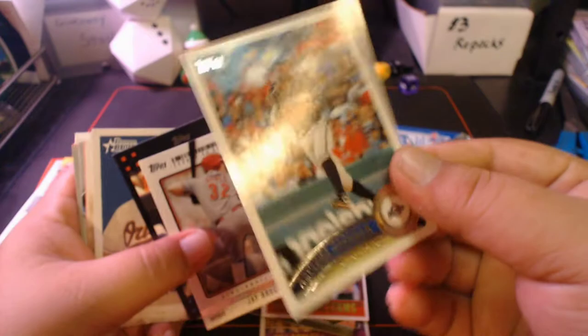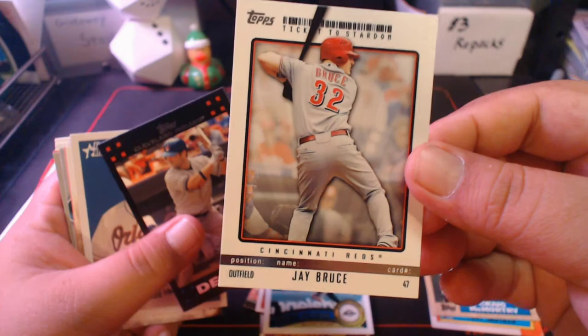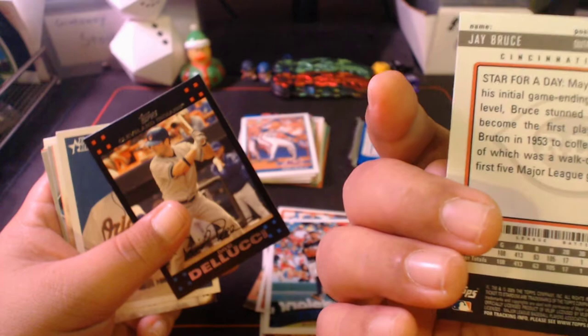2011. Alcides Escobar, a Jay Bruce from Ticket to Stardom. That's an insert, I believe. I don't remember that set.